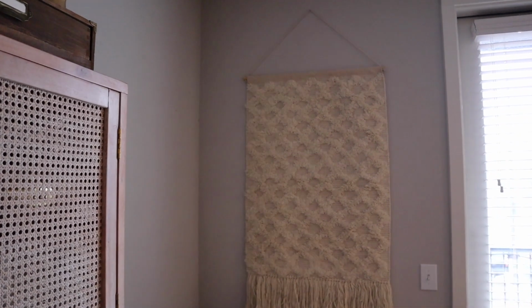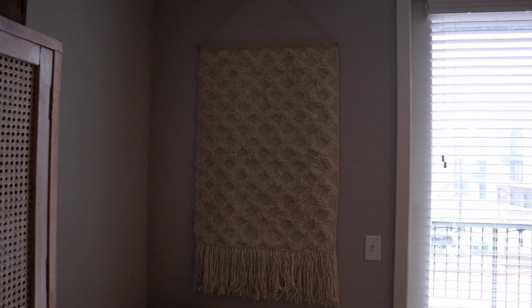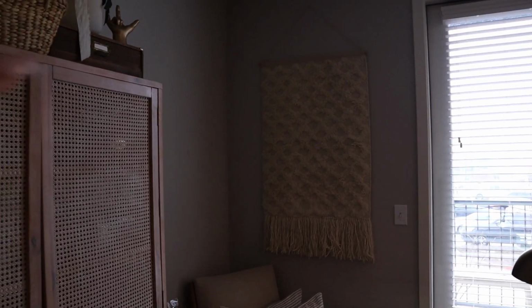And then we changed around this wall. As you saw, I had two framed photos there, which I still love and want to move elsewhere, but I just thought that this was a little bit more impactful, and I really wanted to get it hung because it's one of my new favorite pieces.